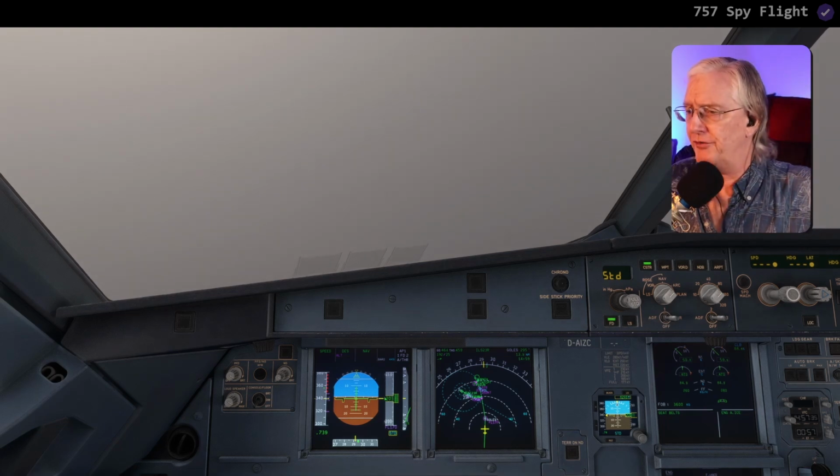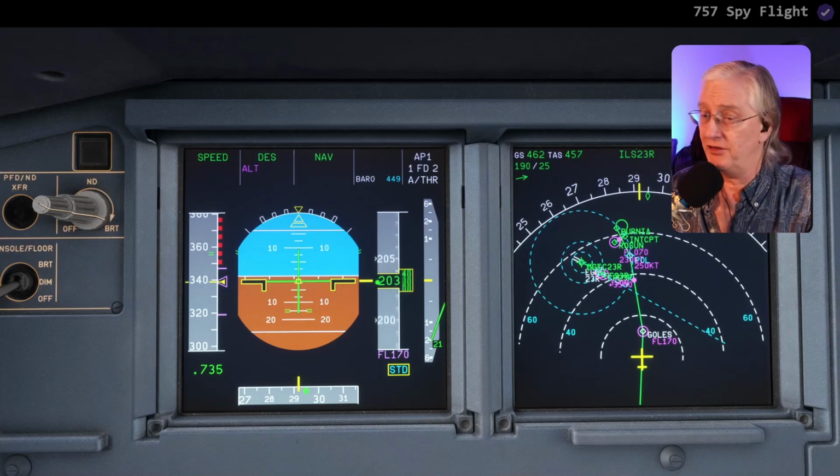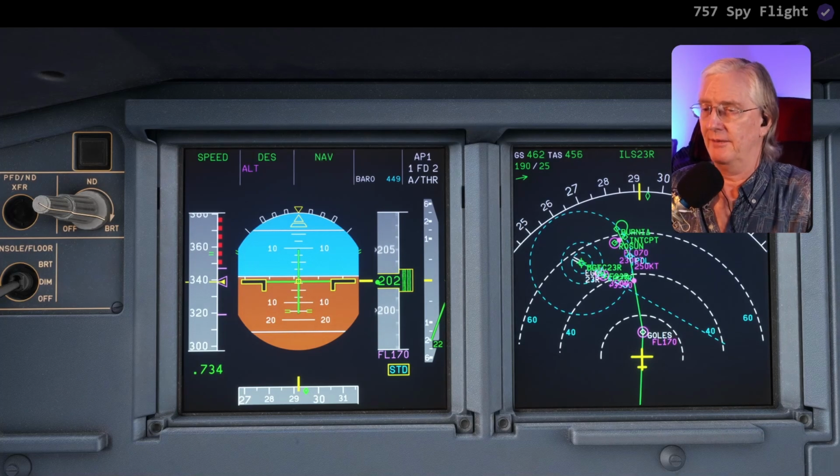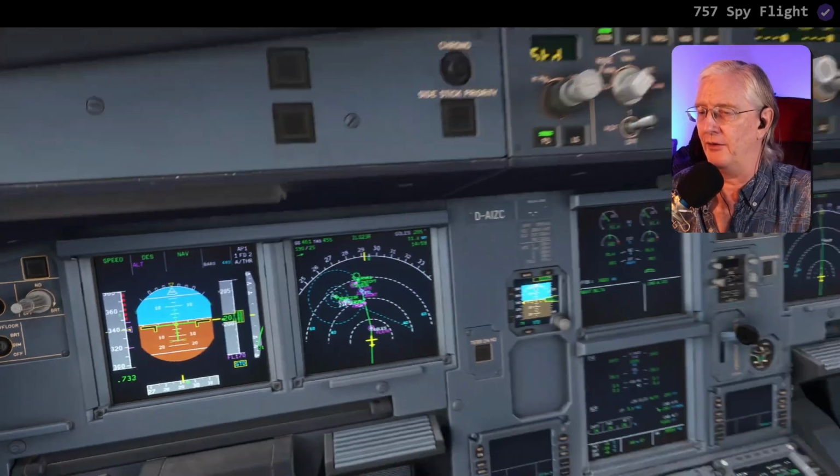We were above 35,000 feet in X-Plane in the FlightFactor 757. Not a thing I could do to save it. Couldn't restart, couldn't do anything. We just went auguring into the ground.